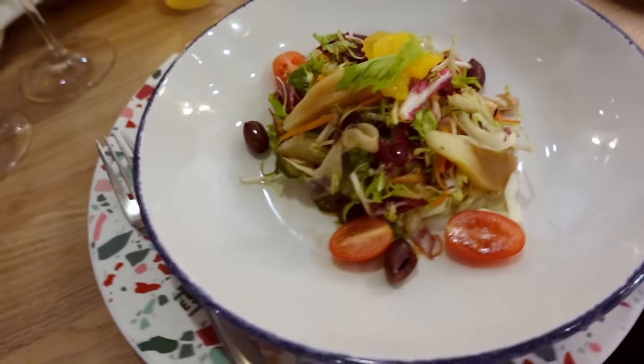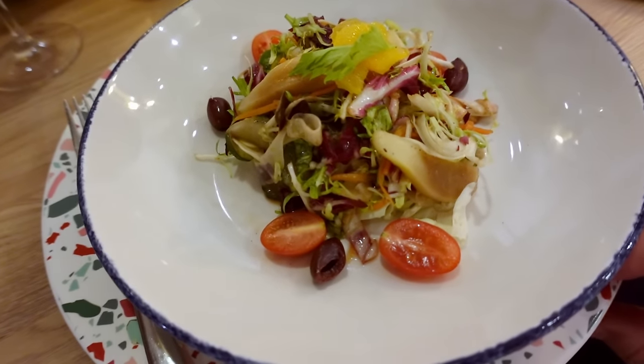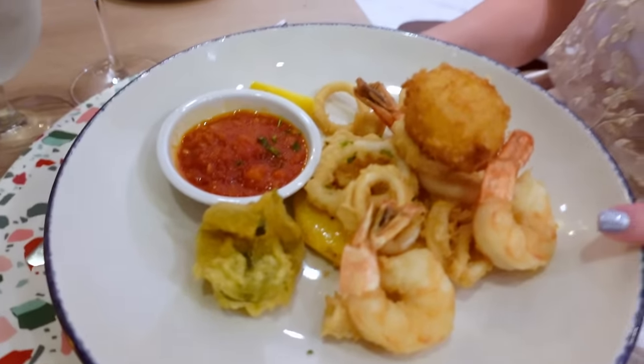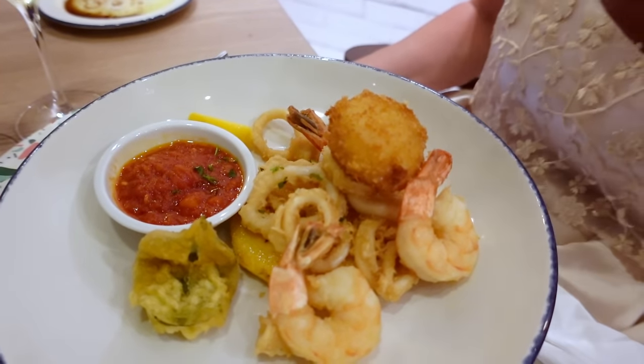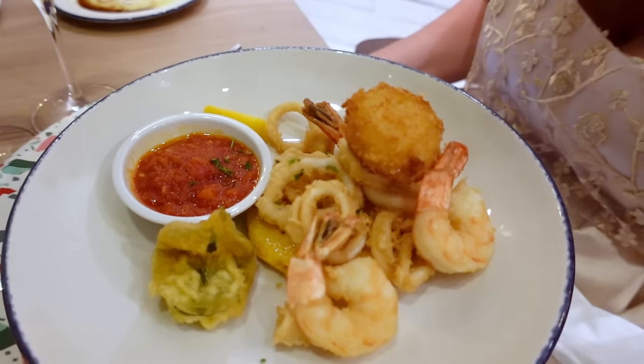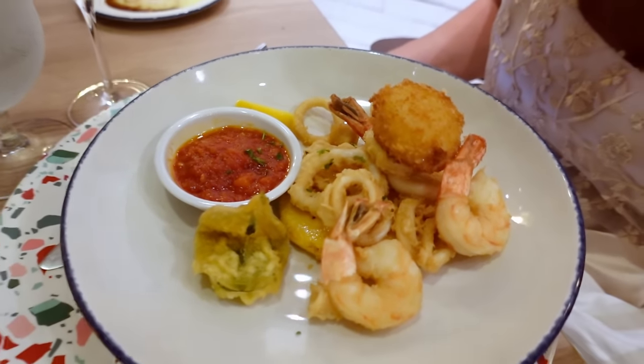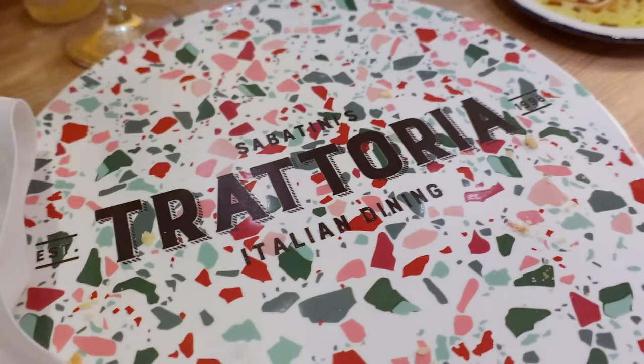I'm having a salad, the Insalata Mista, I believe. And I am having the Fritto Misto alla Genovese. I don't know. I'm sure you'll all correct me. It sounds more correct when you say it with the proper ending. It looks delicious and smells even better.